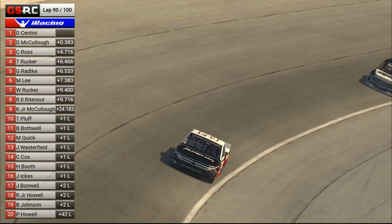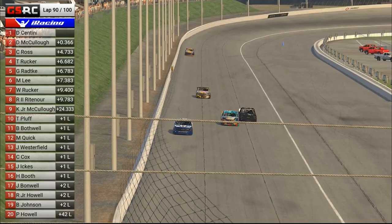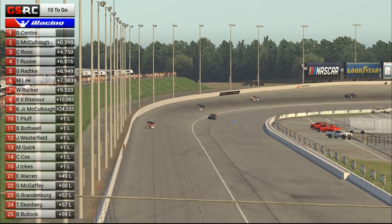That was an extra long stop, so that's really going to hurt him. He's definitely going to be a lap down. It's going to take a lot of work from him in these closing laps to get back up there. He's in big trouble. Actually showing now on scoring is two laps down. I just saw a truck on the inside of the racetrack. That's Hayes Booth. Something happened to Hayes Booth.